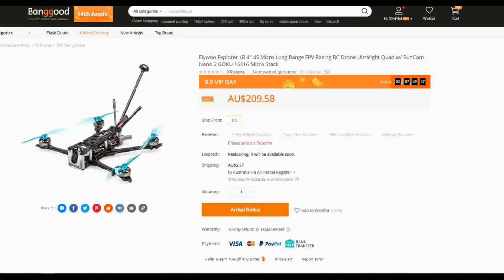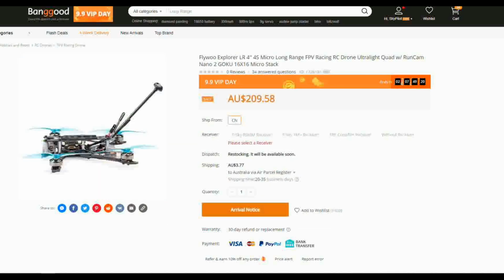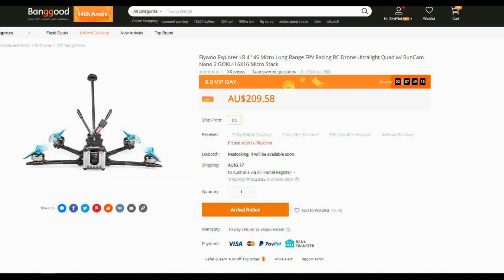Flywoo Explorer, anybody who is into this game will know that this is a really popular long range unit that's just been released in the last few weeks. If you do need a coupon for it, let me know and I shall grab you a coupon. As you can see, they're under restocking, which is meant to be happening in the next day or two, so don't stress about that. That's going to be a super bargain too for you guys. This thing here is a really fun unit.